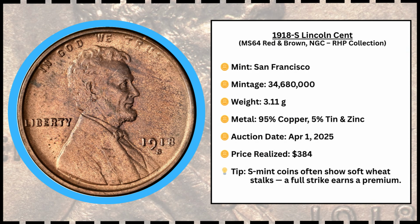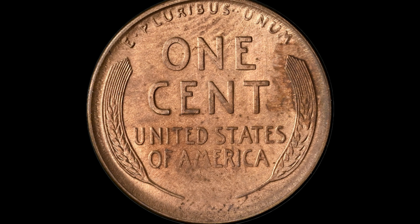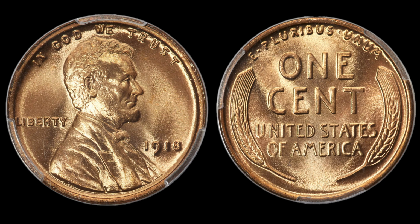The San Francisco Mint would produce just over 34 million cents that year, and survivors in high grade are really tough to find. They're way tougher to find than their Philadelphia cousins. This MS64 Red and Brown example, also from that RHP collection, shows a gorgeous color balance. It's warm, it has chestnut hues, and flashes of that original mint red. True red 1918 S cents are really rare. Even red and brown pieces will command premiums when the reverse details, especially the wheat stalks, remain fully struck like this coin.